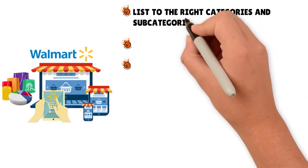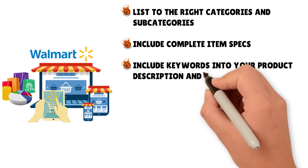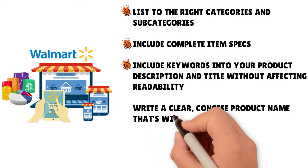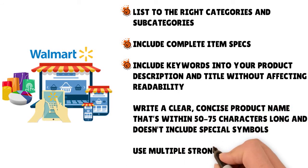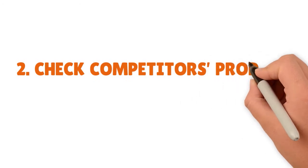You include complete item specs, include keywords in your product description, and you want to write a clear, concise product name that's within 50 to 75 characters long and doesn't include special symbols. You want to use multiple strong images that are appropriately sized. Very important.